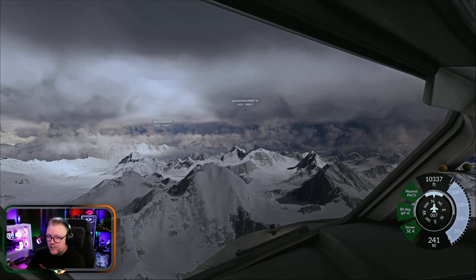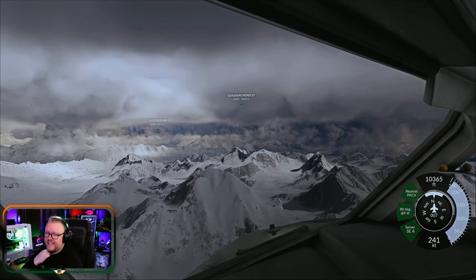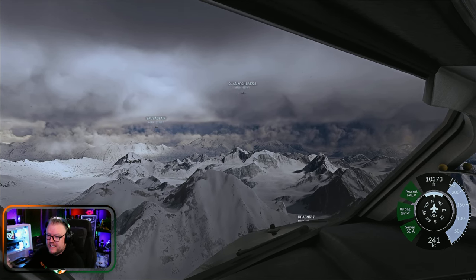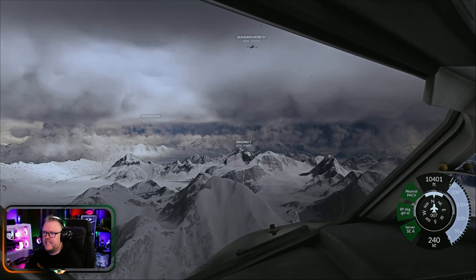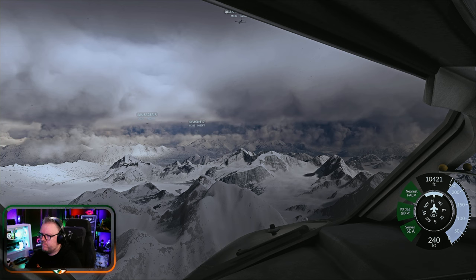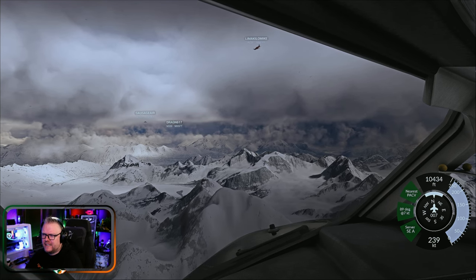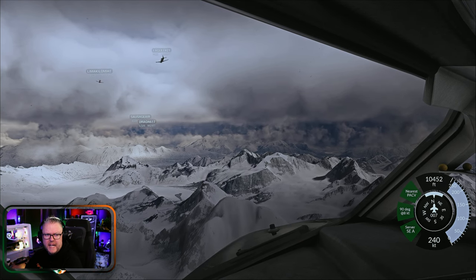You fly exactly what you want to fly. But it's either the C-160 or the C-17 that's causing issues. And it only seems to happen to my setup. I don't know what it is. Does anyone else get this pausing stuff? Even when we flew the Comanche the last time, I was getting this. Maybe it's the aircraft.